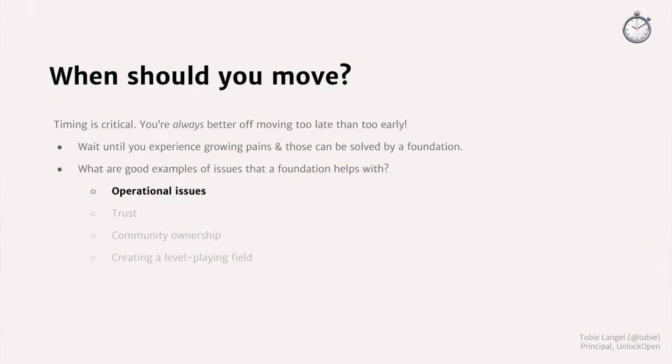So what are good examples of issues that can be solved by a foundation? Well, there are multiple. I think the first one, a very common one, is operational issues. When we decided to move the AMP project to the OpenJS Foundation and started looking for a foundation that would host it, operational issues were critical to how we were thinking about this.